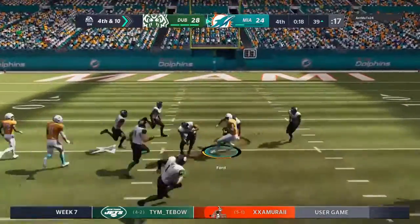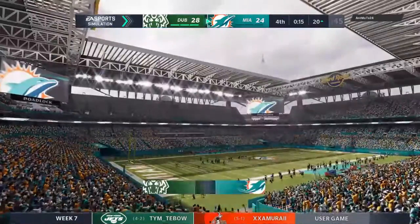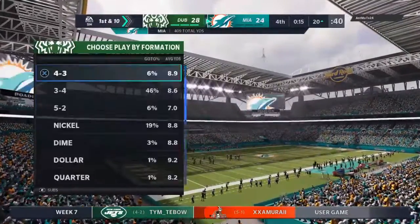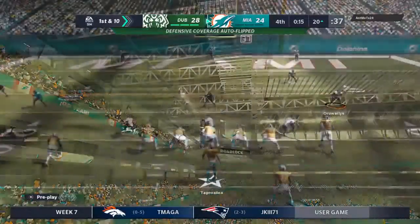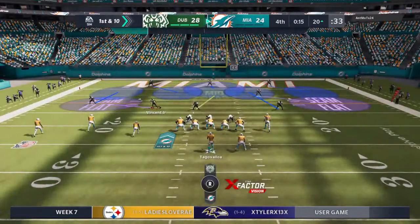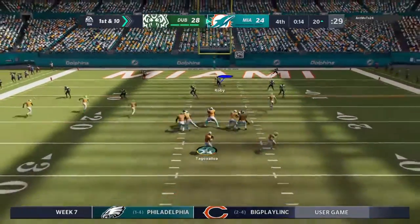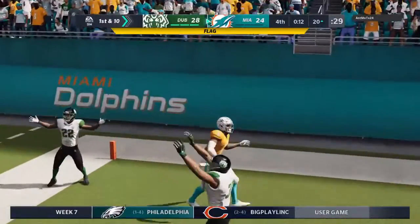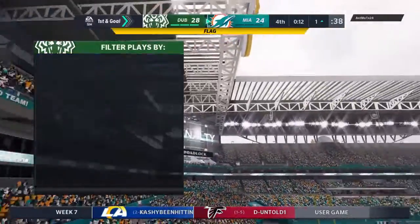Tagovailoa going for it on fourth down. Over the middle, complete. That's Ford. And they'll get this one to about the 20-yard line. Now the Dolphins will use the last of their timeouts, as it'll come with 15 seconds to play in the ball game. Inside the red zone here, they'll look to throw, and that'll be incomplete. We do have a penalty flag down, however. Let's see what that's about.